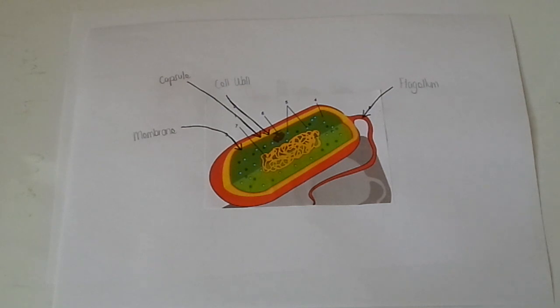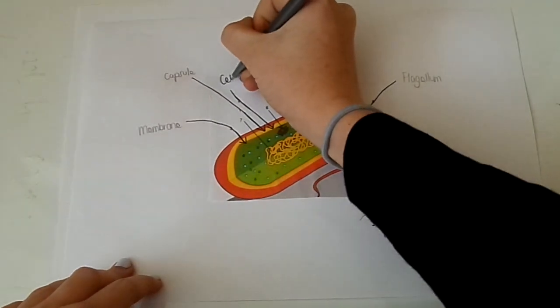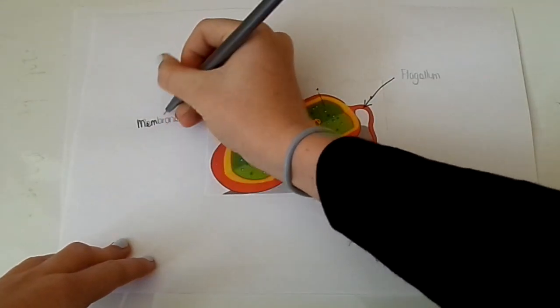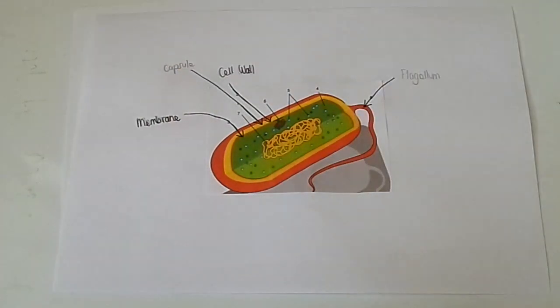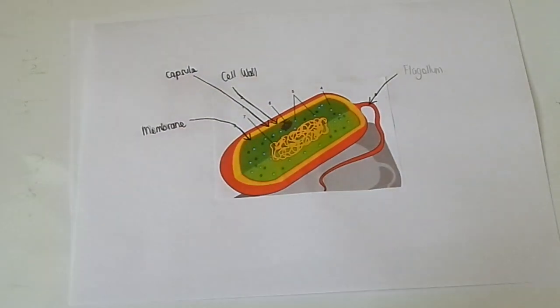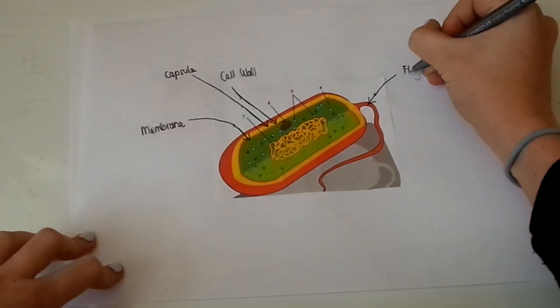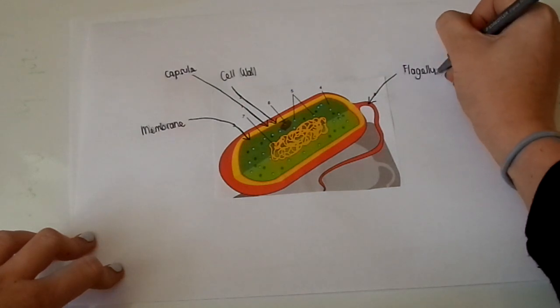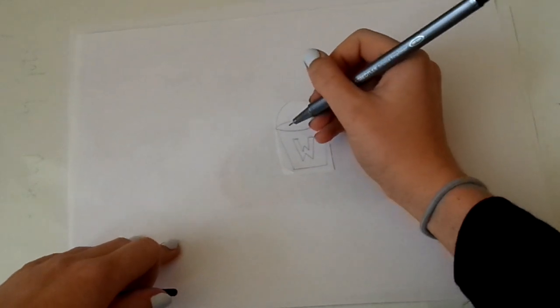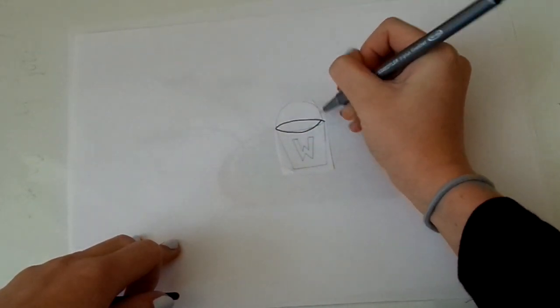The features of a prokaryotic organism include a cell wall, the cell surface membrane, the capsule, which acts as a protective layer, circular DNA, which stores the genetic information, the flagellum, which helps aid the movement of the cell, and the plasmid, which is a small loop of DNA which can be copied and passed on to other bacteria by conjugation. Cholera is mainly a waterborne disease, as the bacteria is ingested through contaminated food and water.